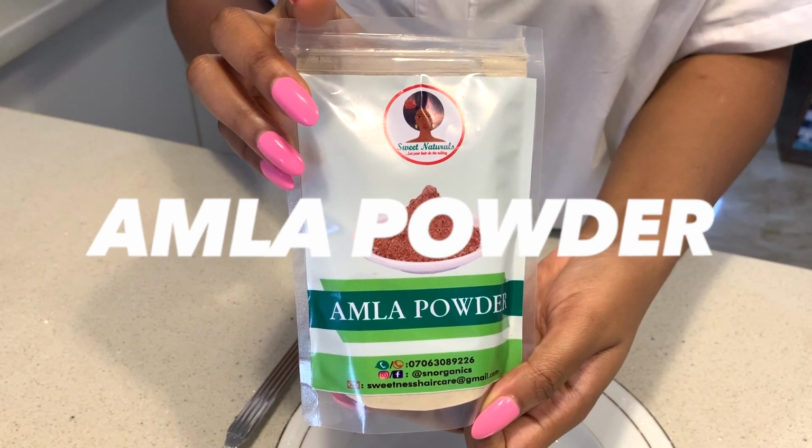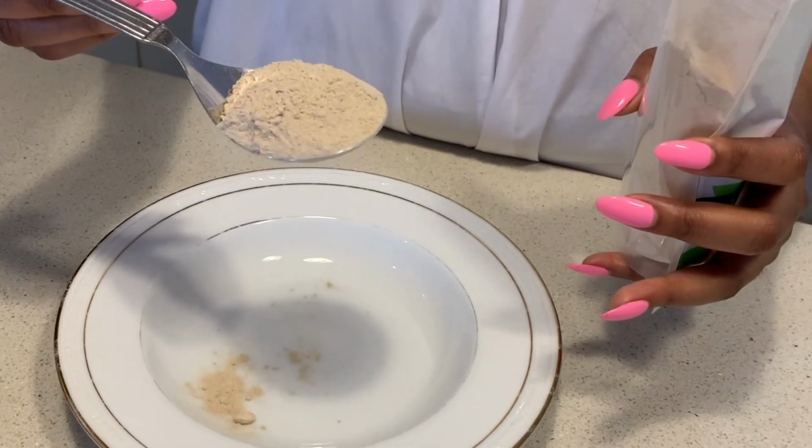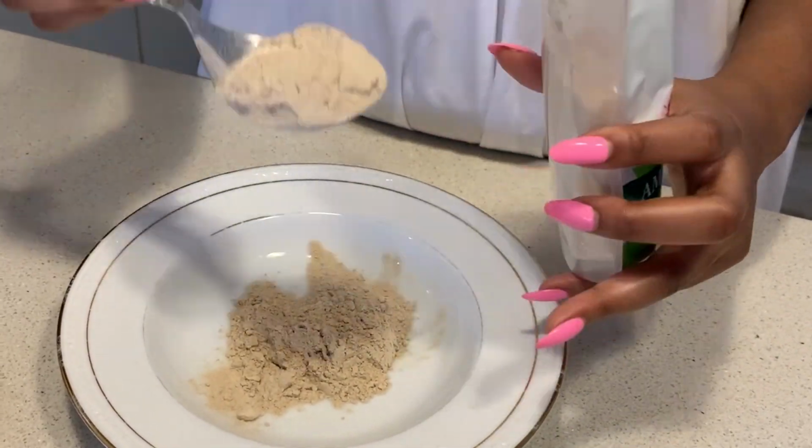Yes, so typically all of the ingredients are really organic and natural. They are either made of powder, seeds, or actual plants. So basically, the first Ayurvedic powder that we'll be using in our hair growth oil mix is Amla powder. So the Amla powder is derived from a fruit, and this fruit is also called the Indian gooseberry. It's derived from India from a tree called the Amalaki tree.